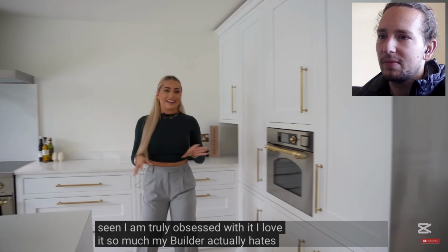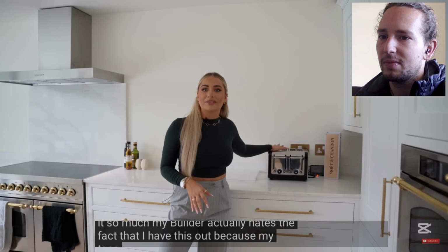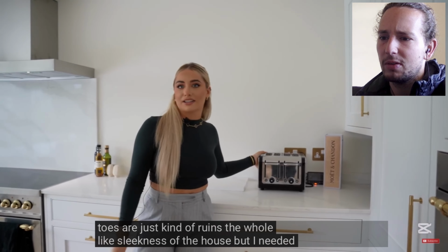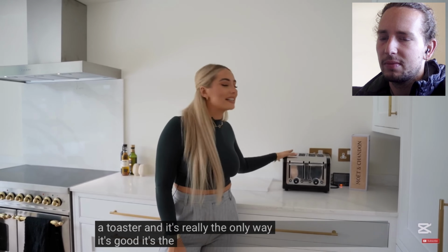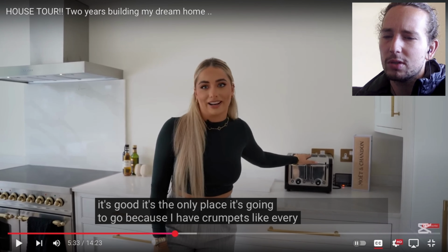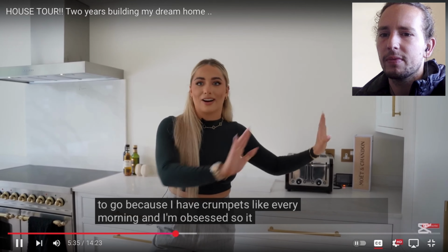My builder actually hates the fact that I have this out because my toaster just kind of ruins the whole sleekness of the house, but I needed a toaster and it's really the only place it's going to go, because I have crumpets every morning. You can't cook, but you need a toaster. And I'm obsessed, so it can't even be tucked away.